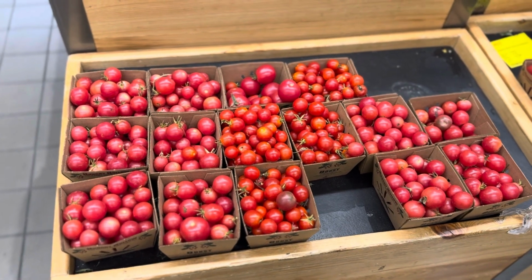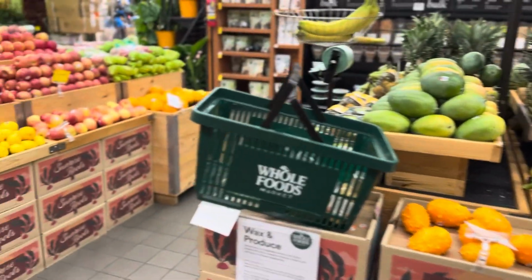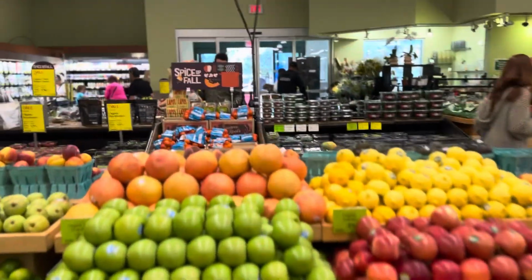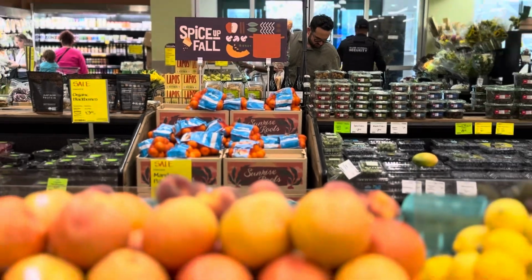So here's the tomatoes. They're really, really good. They're organic, which is nice. And so I'll be buying lots of these as well. And I'll be getting, unfortunately, this is a sad sight. I went over to the figs, where the figs are. Nope. Oranges. I was so upset.